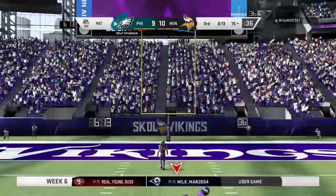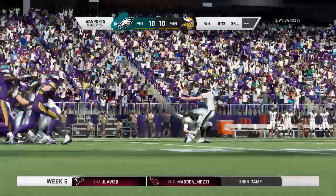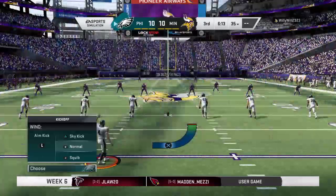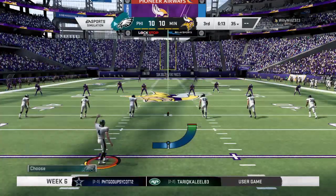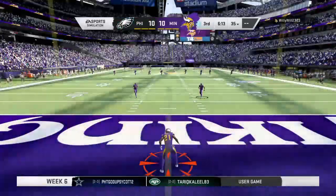Short throw pick-6 right there, those linebackers. They love when those short throws come and those eyes get real wide, don't they? How about the anticipation on the play? Reading, reacting, and then the ability to catch the football and take it in the opposite direction.